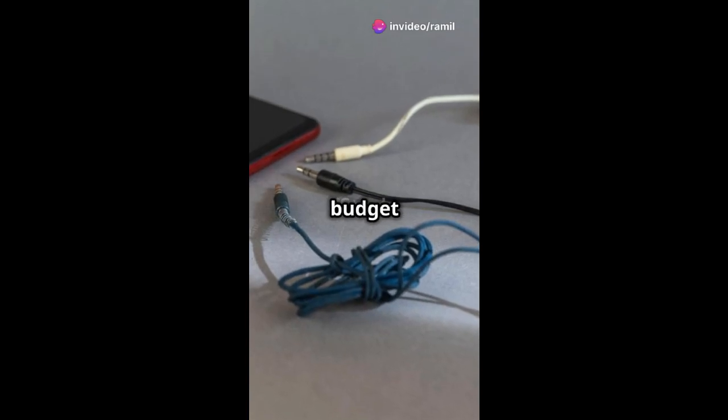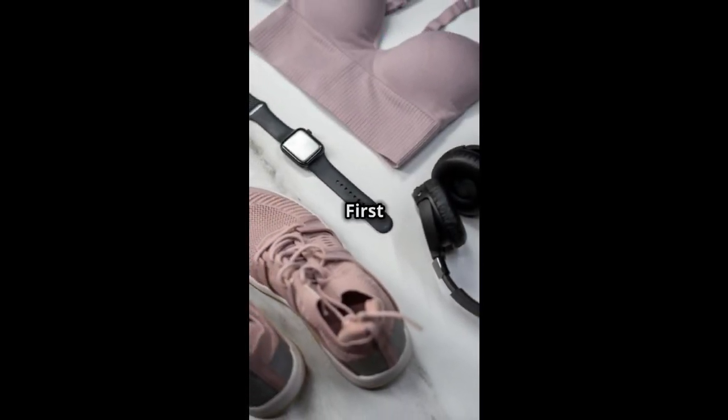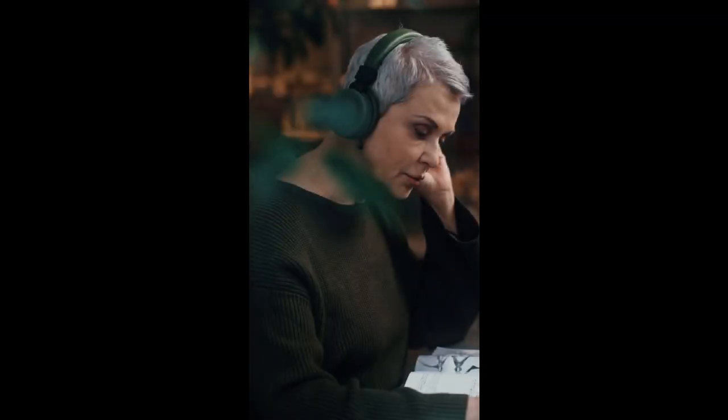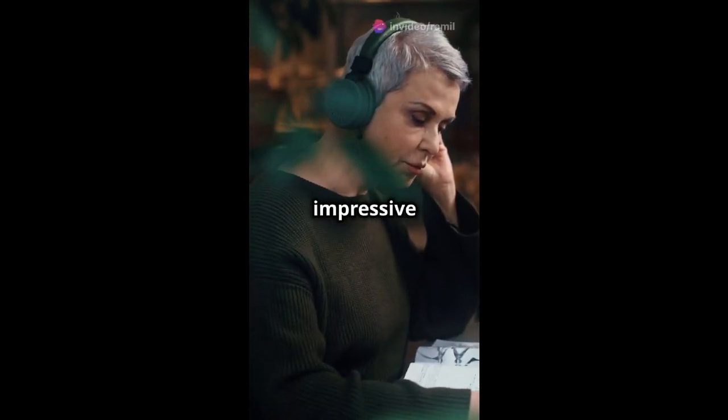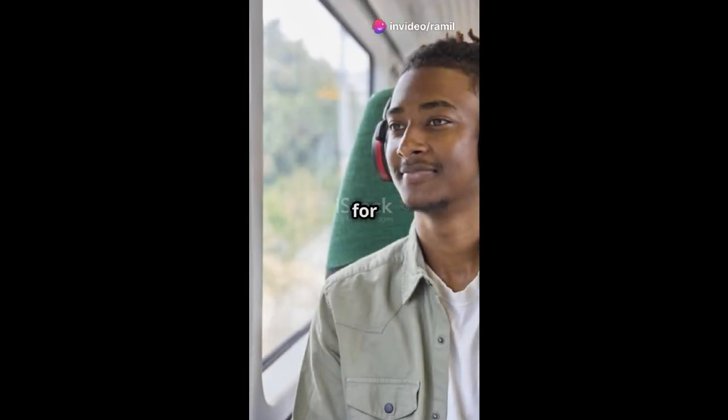Here are the best budget noise-canceling headphones under $100. First up, we have the Anker Soundcore Life Q20. These babies offer impressive noise cancellation and 40-hour battery life, perfect for those long commutes or work sessions.